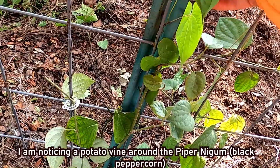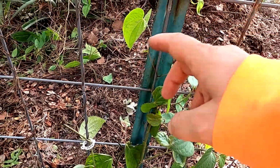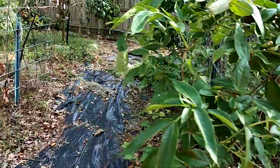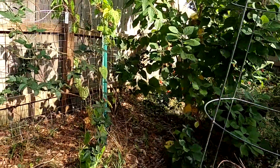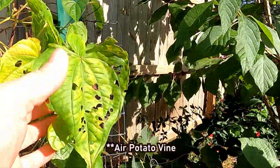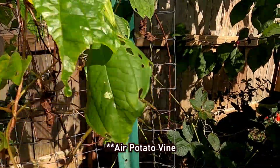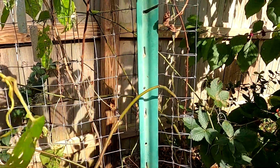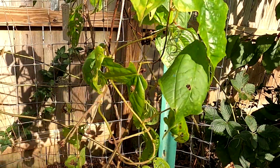I think that can't be right. Is that right? Huh, I'll have to explore that more later, because I also found, let me find one for you. I also found, here we go. This is potato vine, and it looks kind of similar, doesn't it? Except this one's got eaten up by bugs. But you have to be real careful. I got to get this one out too when I work in here this week.